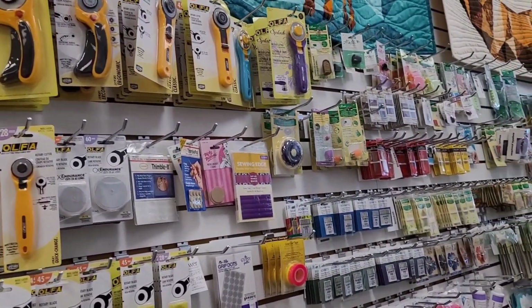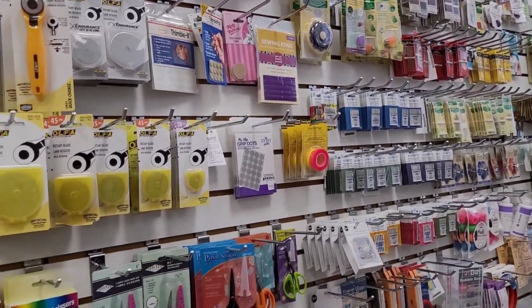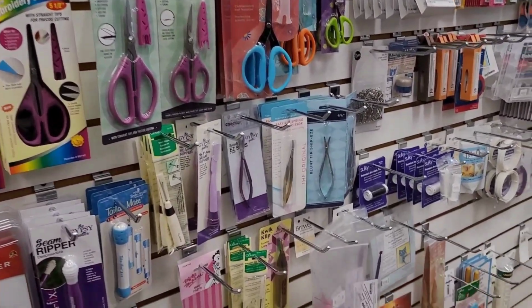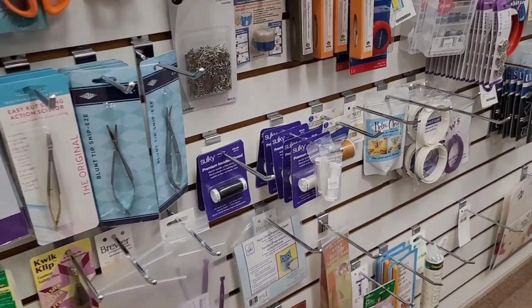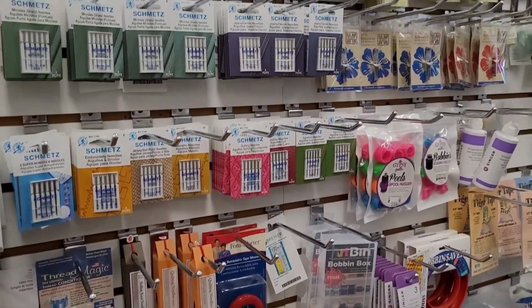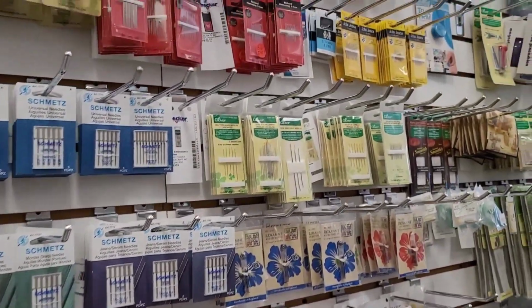And here's our notion wall. It is stacked. You know I love a good notion wall. I want to buy anything that's going to make the job easier. We've got needles for days. I like that.